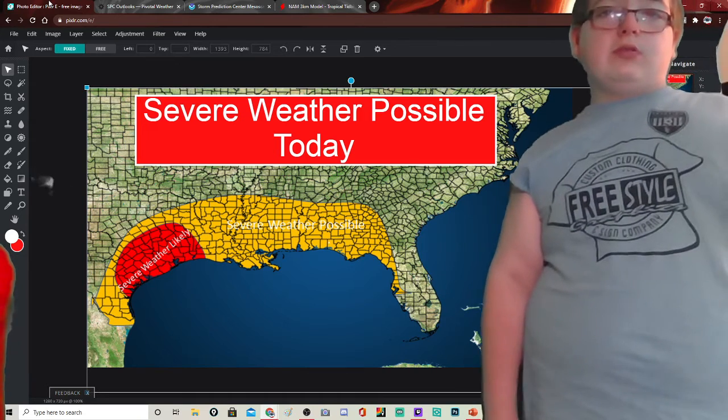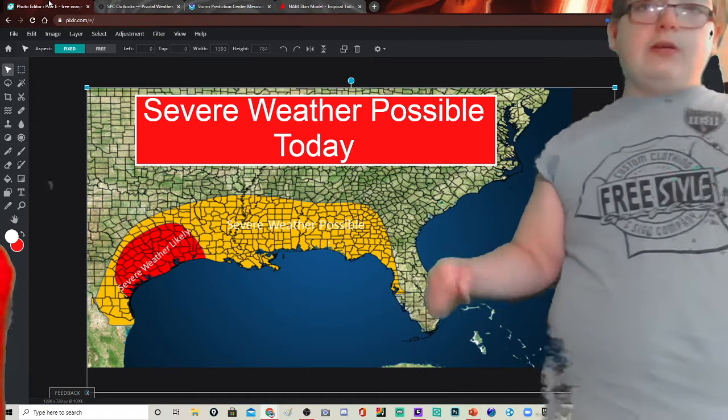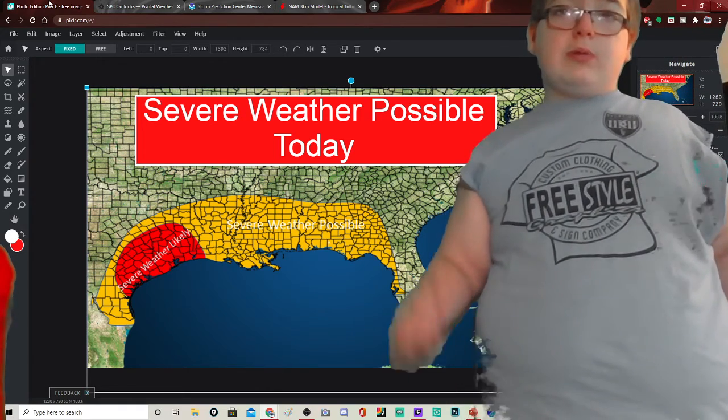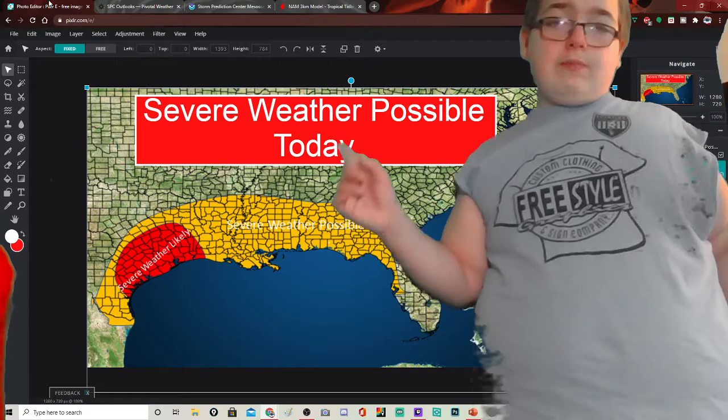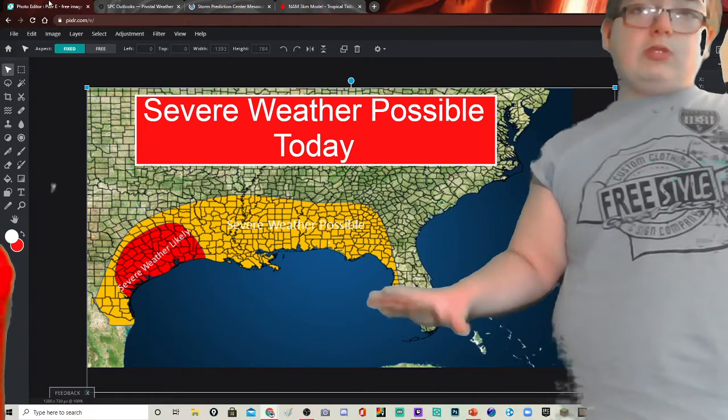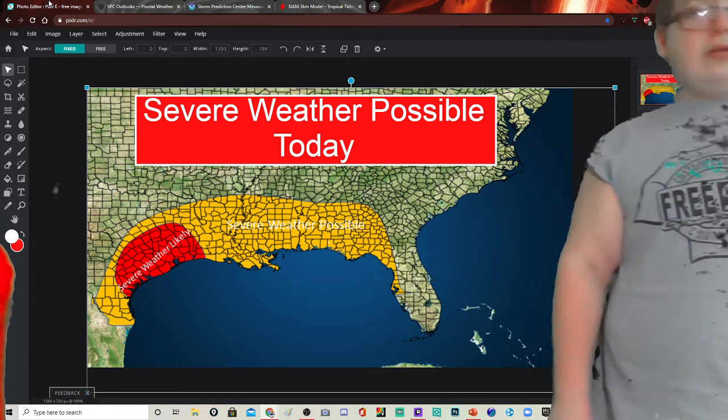So we'll watch that very closely. But severe weather possible today into tomorrow. We'll continue to watch this. Severe weather possible in some of these regions, but Texas seeing severe weather likely with damaging winds and some tornadoes possible.